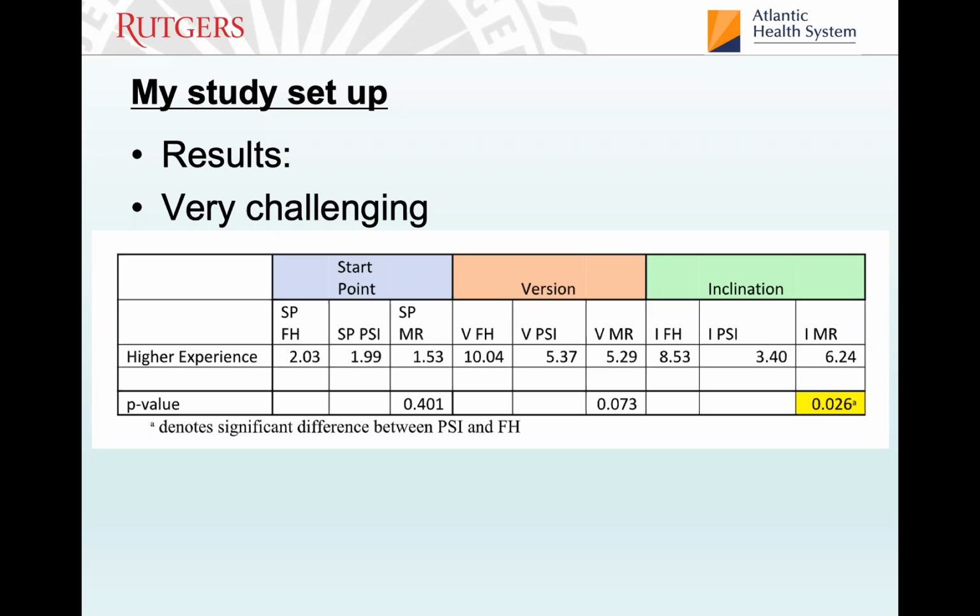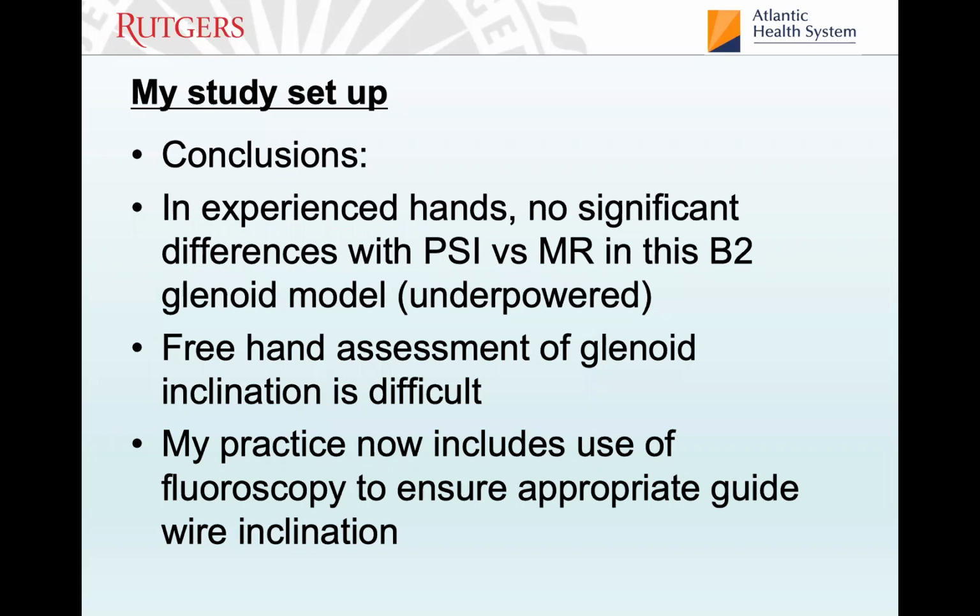So this has actually helped modify my practice a little, because it helped confirm that we're very good at assessing the version of your guide pin, but I will take a sort of crash view. I'll have basically three shots in the OR. I'll make sure at the beginning that we have a good setup of where I want an x-ray to be. When I place my guide pin, I'll use that in comparison to the supraspinatus fossa to tell exactly where my inclination is.